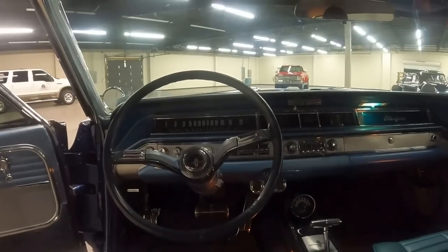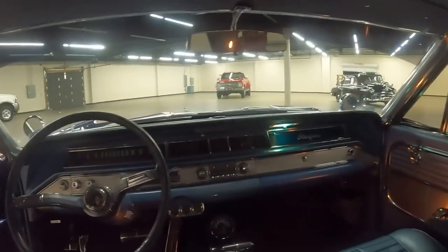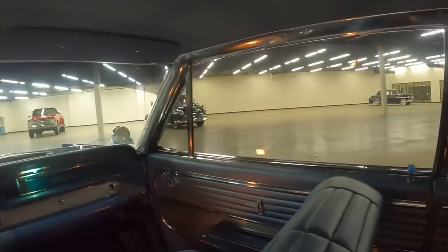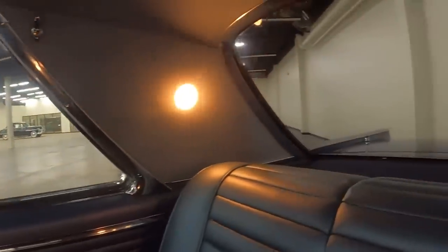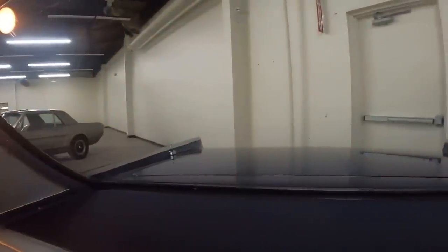Here's what the front looks like from the back. Let's take a gander at the greenhouse real quick. And that is the pillar to glass ratio. It is actually really good in this car. Nice big backlight to look out. And look, you can see those fins. It's a very nice view back there.